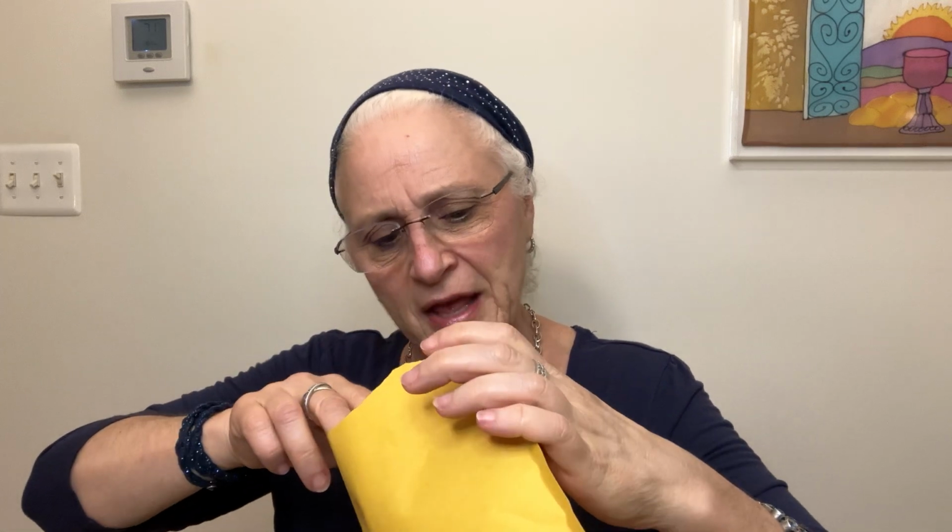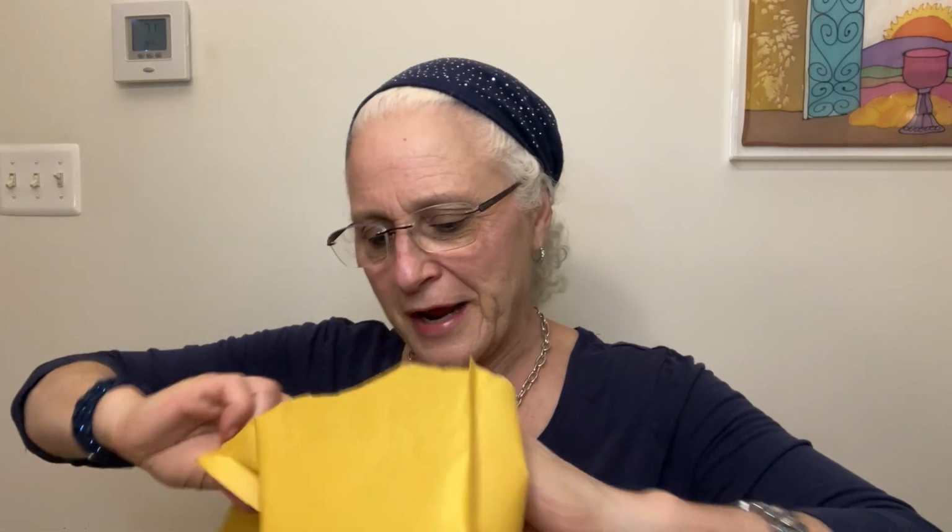So one of the most exciting things in this new collection is the birthstone collection, and I'm thinking that might be what's in here. I'm going to open this first and see if that's what's actually in here. Yes, it is.